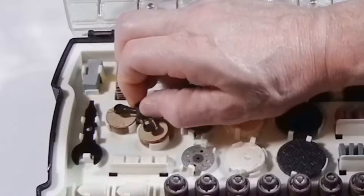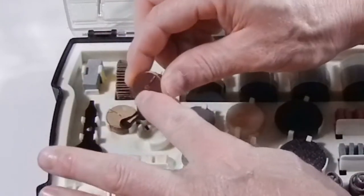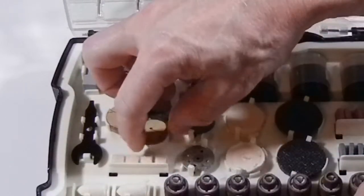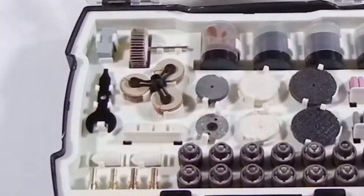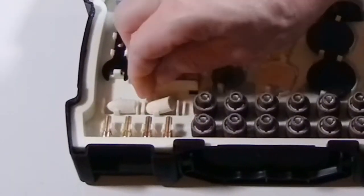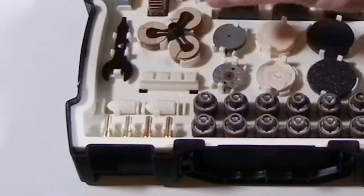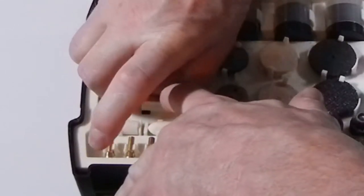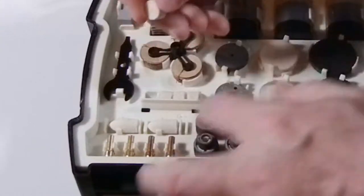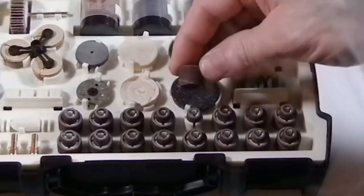What are these? Oh, here's some finer sanding wheels. Cotton buffing thing, I guess. That may not be cotton, it might be felt. Oh, that's hard to get out of there. Okay. These, a lot of parts, a wide variety of parts.